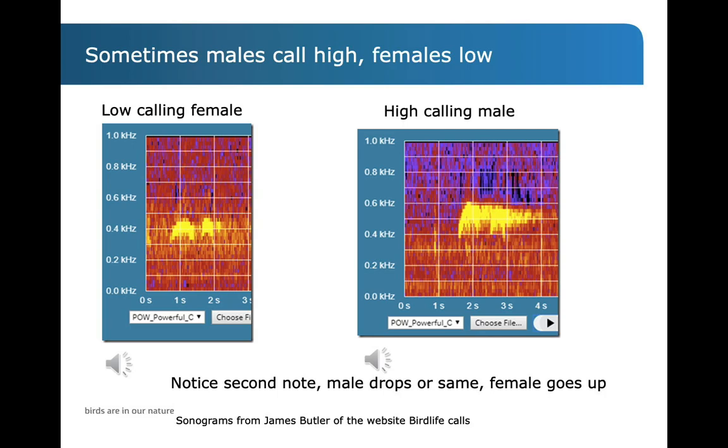So these two clips are a really good example of why it's not as simple as males call low and females call high. It's really important to listen to the pitch of the second note of the call.